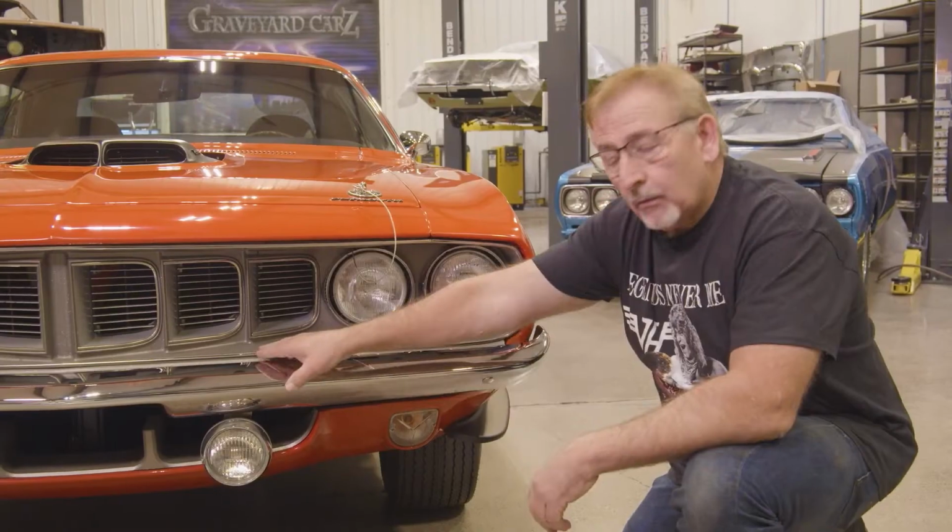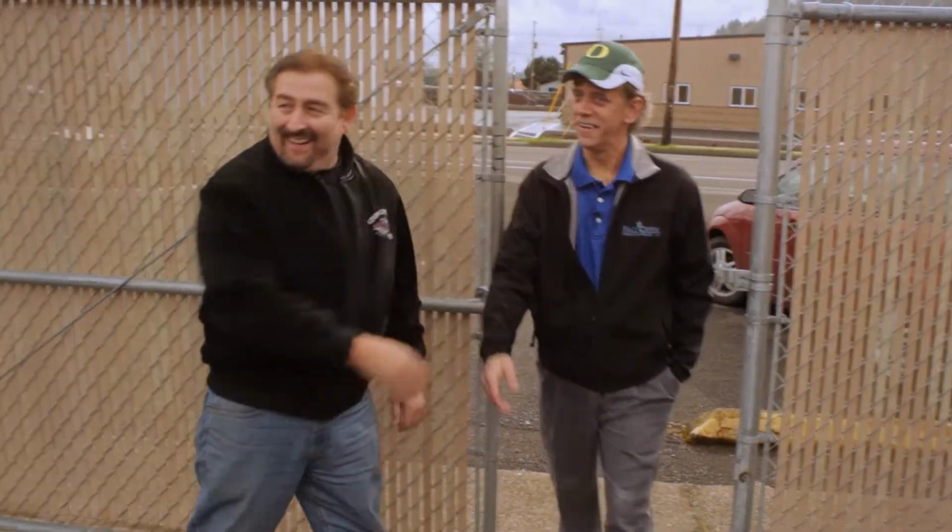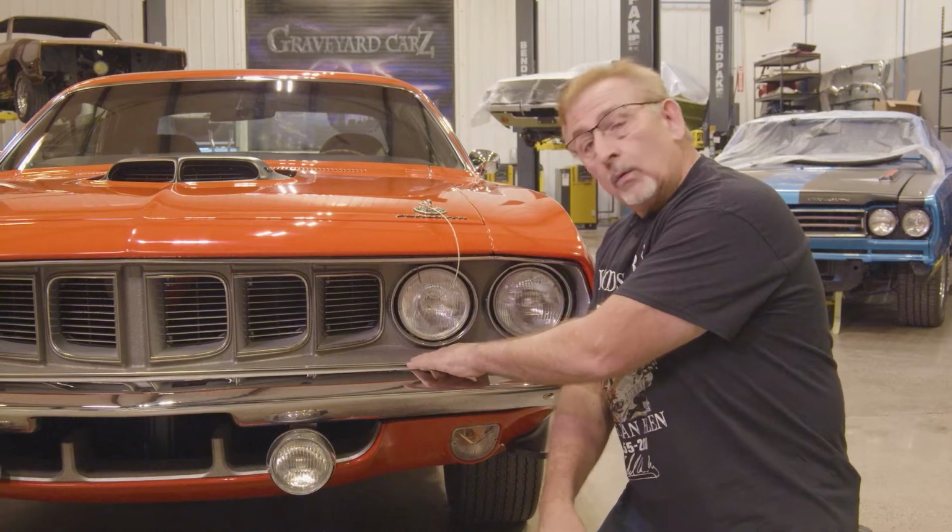So why isn't the grille color-keyed to the car? Why did we opt to go with this? So if you go back into history, and you look at some of our footage, you'll see where I actually interviewed the second owner of this car. He remembered it being an Argent grille. There is a reason that this grille was Argent on that car when it left the assembly line.